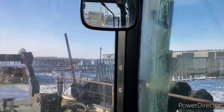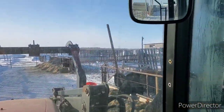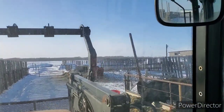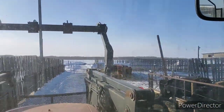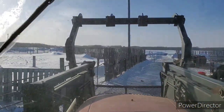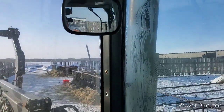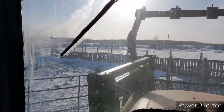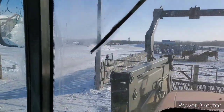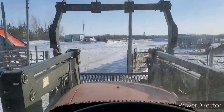Oh, fun. Anyway, let's get out of here. We'll be back at the barn, because this is not the end of our chores. I gotta close up these gates and then let the horses to the front of the barn so they can drink before we put them away for the evening. So, okay, we'll talk to you guys later.